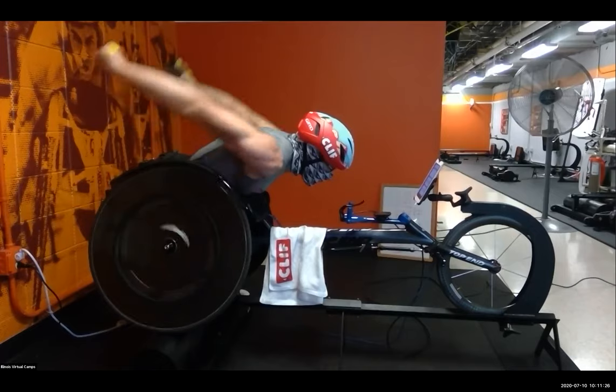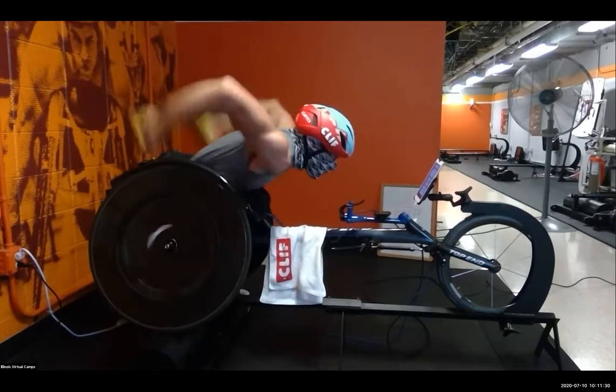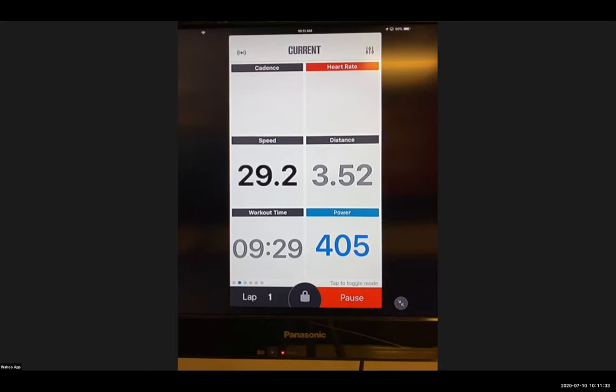So we're going up. We got 30 more seconds at this effort level. And you can see a nice block increase in that intensity over this 10-minute block.